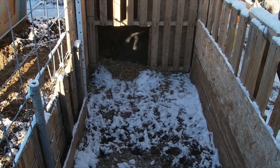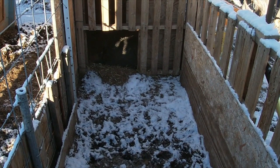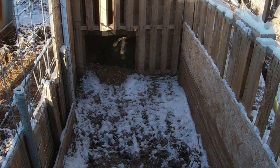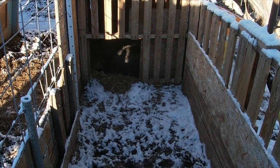Like I say, she's a pretty protective mama. And she will get excited when she's got babies. She's got five, and they seem to all be doing well, so I'm going to leave her alone.